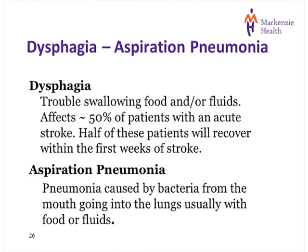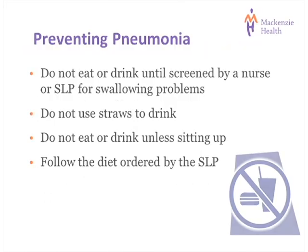The big problem with dysphagia, or trouble swallowing, is that you can get a pneumonia. If patients choke on water or food, it goes down the wrong way. It's not just the fluid, for example water going into your lungs, it's the bacteria from the mouth that's being carried down into the lungs. So, how are we going to prevent that? First of all, nobody should be giving any patient anything to eat or drink until they've been screened for swallowing, either by an SLP or by a trained nurse.